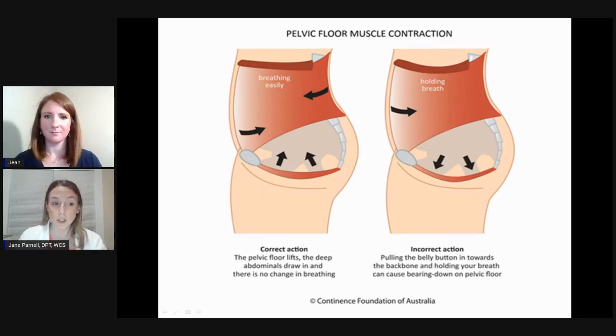So I always cue my patients to breathe out through your mouth like you're blowing out through a straw. And then while you're doing that, you're going to try to squeeze your pelvic floor muscles. And a lot of cues that I give to people so they know how to squeeze is squeeze like you're trying to hold in gas, squeeze like you're trying to stop the flow of urine.